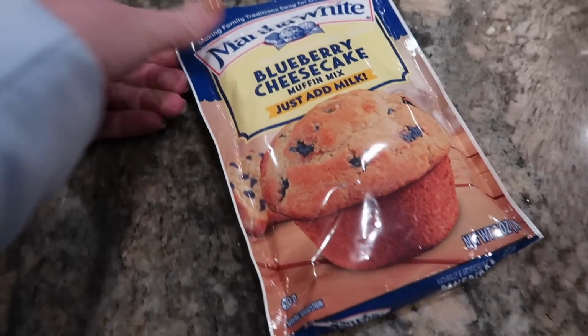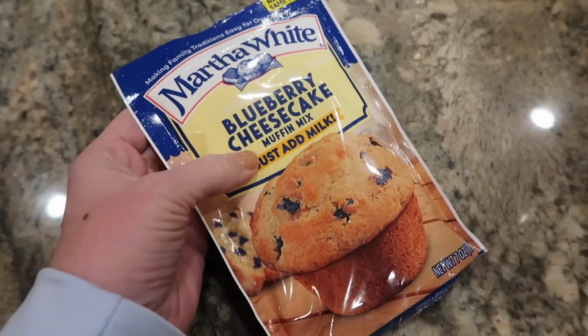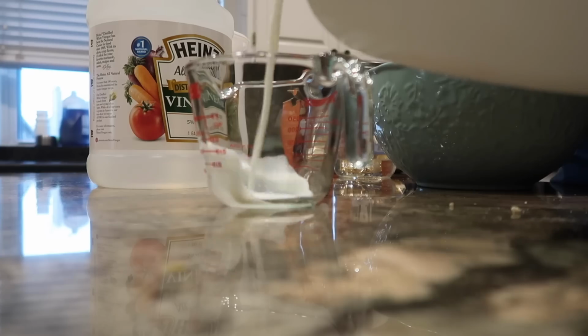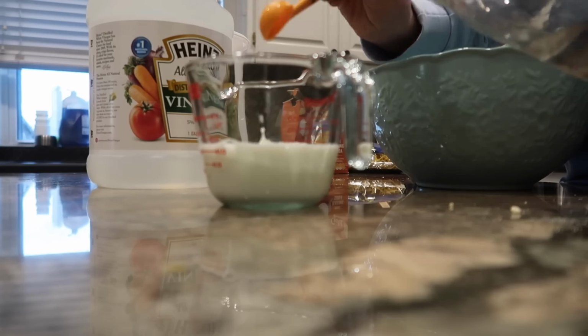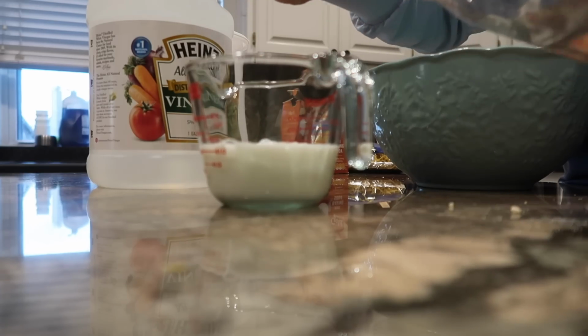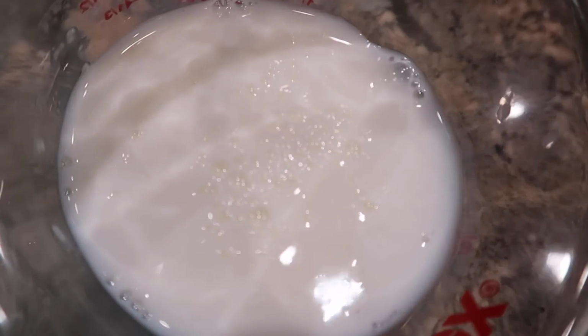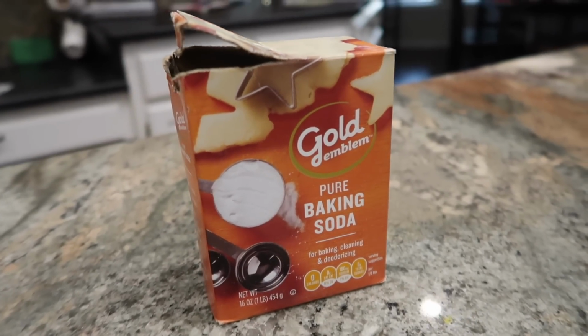I promised you a hack for this little muffin mix, and it's going to produce more muffins and fluffier muffins. So this is how we're gonna do it. I started by taking the 1/2 cup of milk that it calls for, and I added 2 teaspoons of vinegar. This is a substitute for buttermilk. It's gonna turn this into an acid, which we need to activate the extra leavening that we are putting in the mix here in just a second.